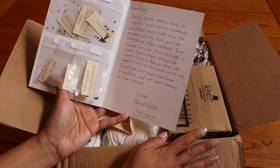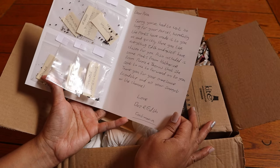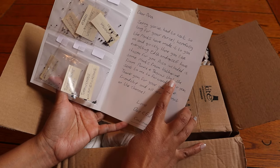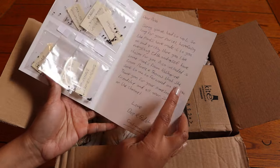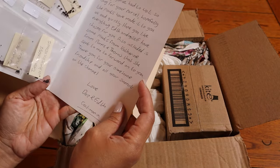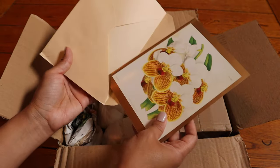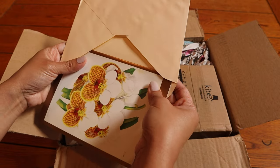Oh, I thought I was only going to unbox from two of my friends here in YouTube, but looks like there's a third one, Catherine. Oh, this is a surprise. I wasn't expecting Catherine to send me something as well. So Catherine is also from the UK. Her YouTube channel is Purple and Thorns.